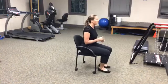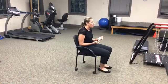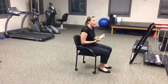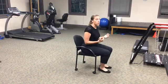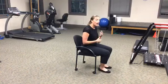So the first thing you're going to do is what we call pelvic tilt. You're going to sit up nice and straight, and then you're going to slump back. You're probably going to feel a stretch as you slump back, maybe a stretch as you come forward. But you want to go nice and easy. Again, it's allowing your body to get some blood flow into the muscles.